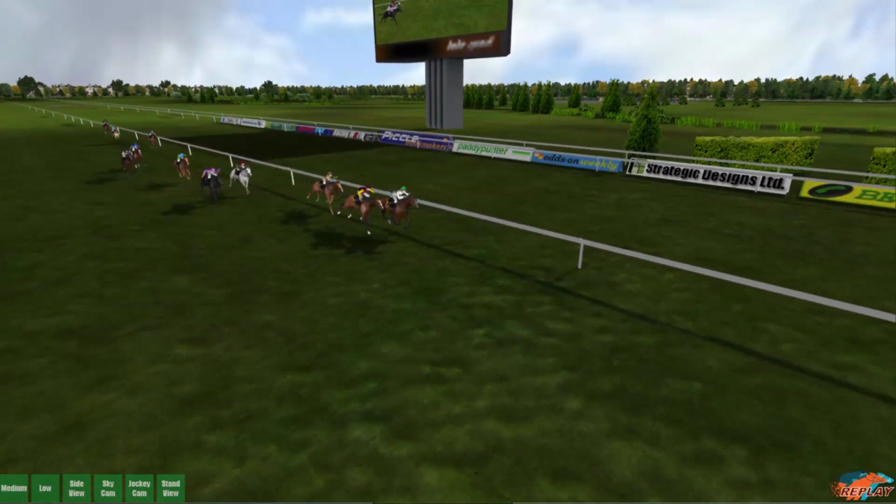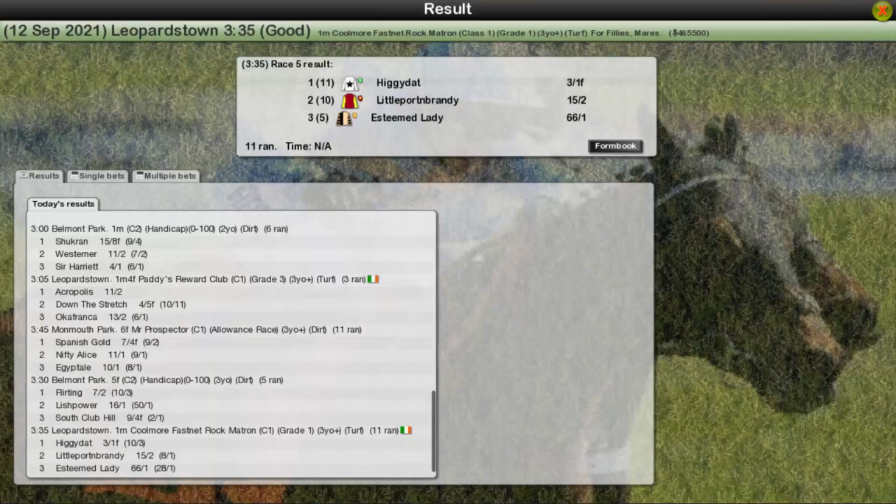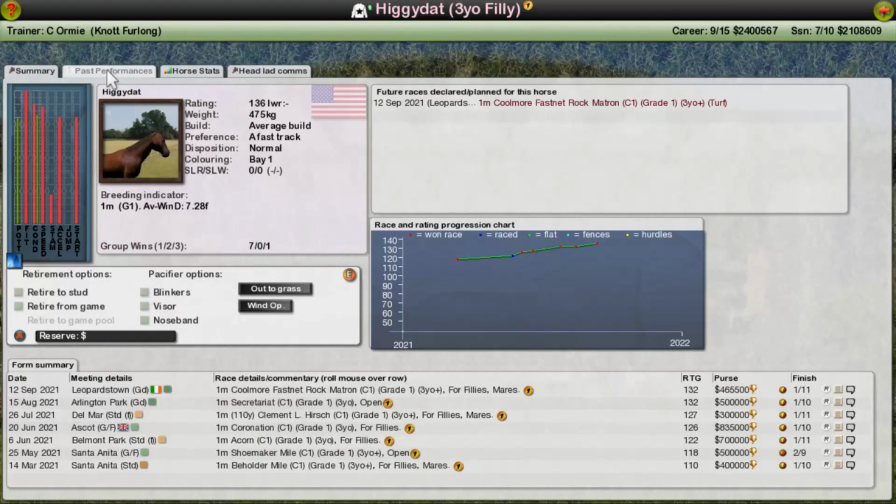What a run down the final furlong. We went way early there. Way early, but we get the job done. We do get the job done, ladies and gentlemen. 132 up to 136. Oh my God. So we've got a 139, a 138, a 137, 136.